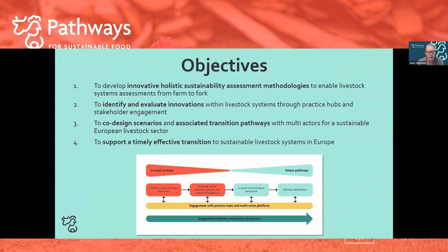Our second aim is to identify and evaluate innovations within livestock systems through practice hubs, which in this project are groups of farmers all over Europe. These farmer groups are selected because they are innovative in some way. It may be because they're using some innovative technology or even inventing technological solutions themselves. And we also work very closely with stakeholders, and the whole project is around stakeholder engagement.